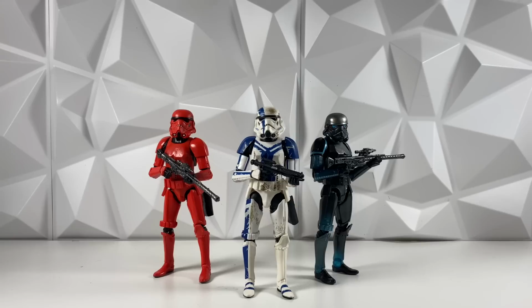Okay, I want to make it clear that was a joke, but all kidding aside, it just seems kind of pointless to me. The credit collection, when the wave first came out, was a cool idea, but since then, it's just kind of turned into them taking the base figure and just adding random color splotches to it.